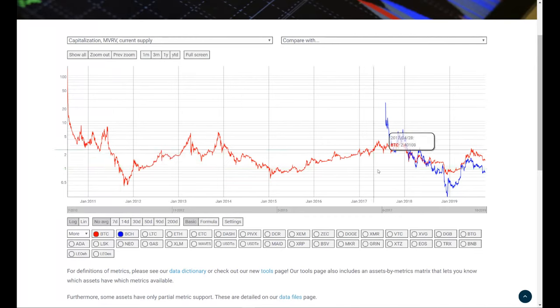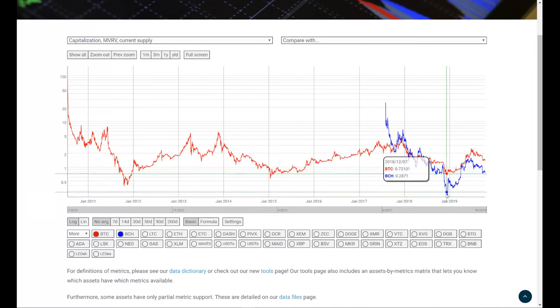And indeed, Bitcoin Cash actually made a much lower low. It didn't bottom out at 0.7 MVRV ratio. It bottomed out at 0.25. And so much lower. That means that on average, Bitcoin Cash investors were underwater when Bitcoin Cash bottomed at $70 there. On average, people were like 75% underwater.